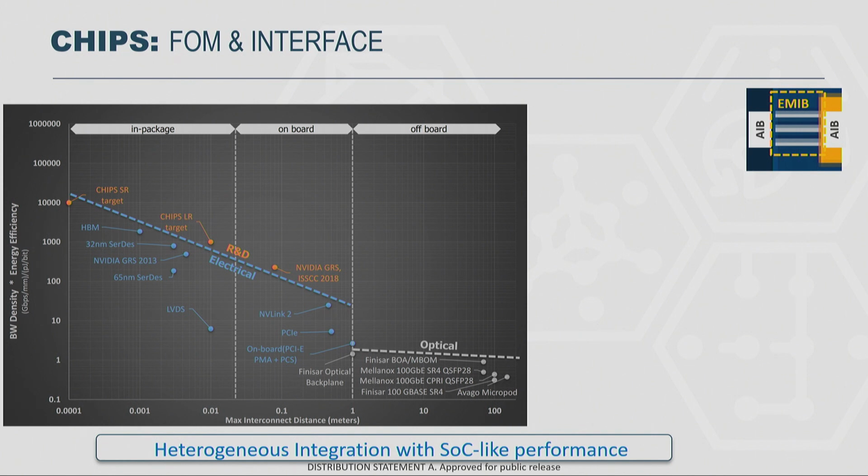Before I show the examples, let's first talk about the figures of merit. This chart is courtesy of Gordon Keller. I borrowed it. It shows the figure of merit for the interconnect. This figure of merit is the bandwidth density, expressed in gigabits of data per millimeter of the shoreline of your chip, divided by the power. So the higher the bandwidth, the better. The lower the power, the better. So the figures that are higher on this chart are those that are more preferred. And the figures are expressed as a function of the distance that this connectivity solution can provide.